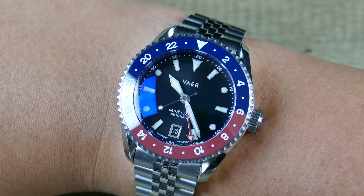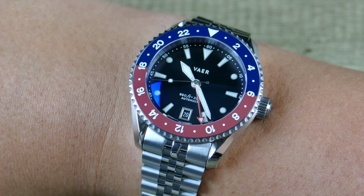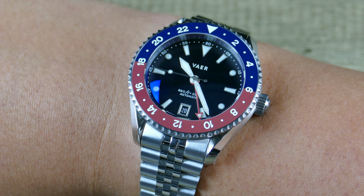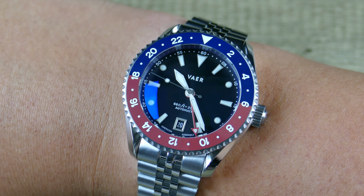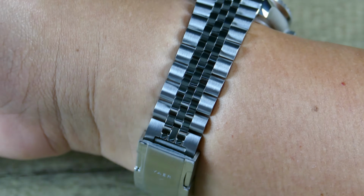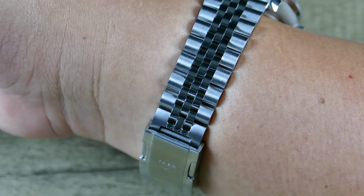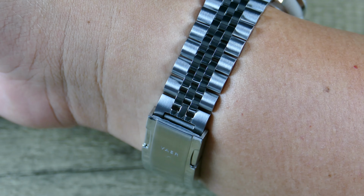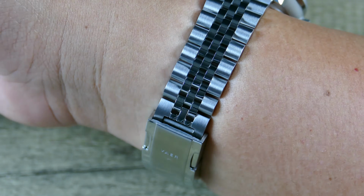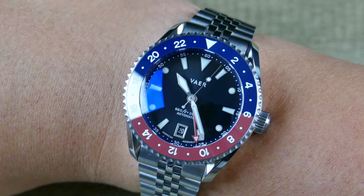It is very, very capable, right? You're getting essentially the same functionality from a much more expensive watch, thanks to that flyer style GMT with the independently adjustable hour hand. So very cool. Wears beautifully, guys. That taper on that bracelet, goodness, it goes down to 15.8 millimeters. The clasp itself is about 18.4. This thing is absolutely awesome.